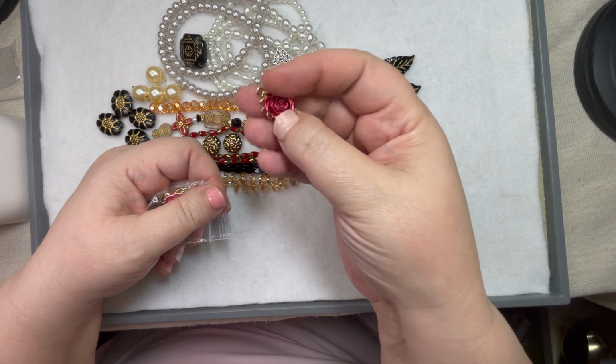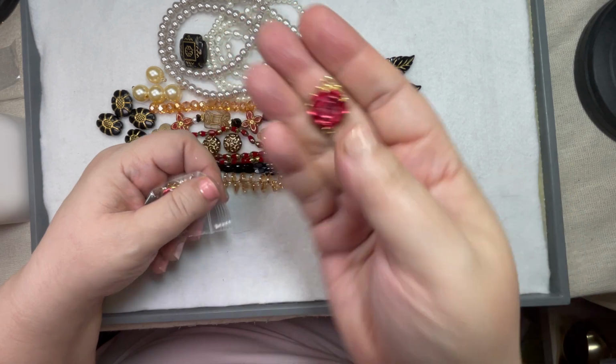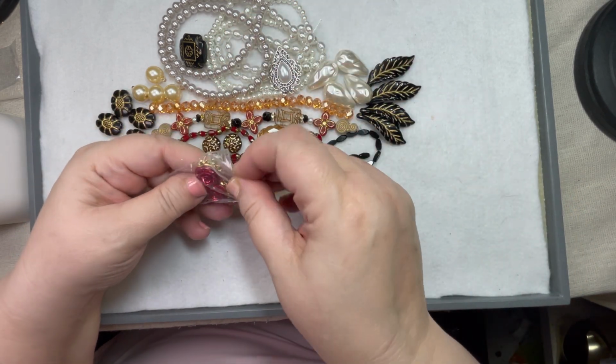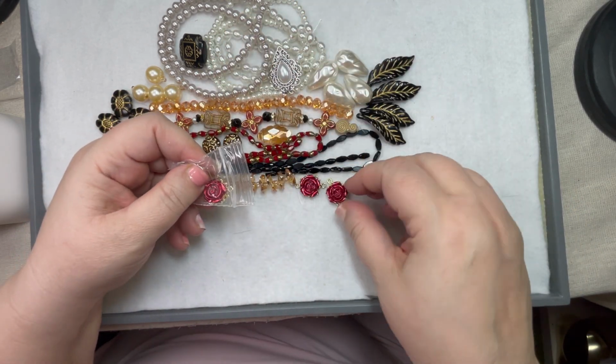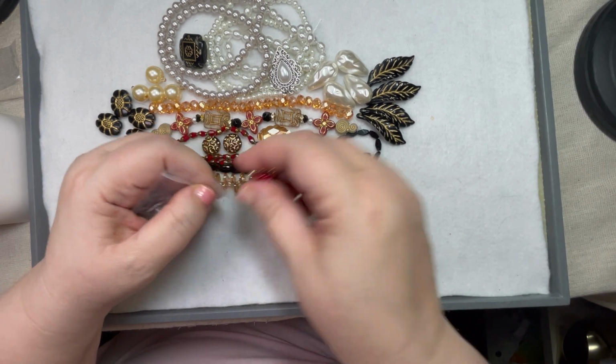And it's a connector, so it's got loops on either side. You get three of those. It looks amazing next to all this other stuff. Ooh, this is just yummy.